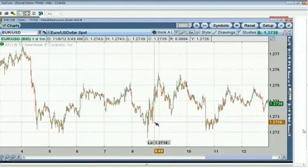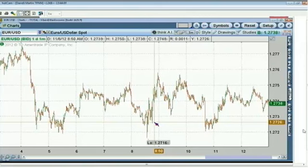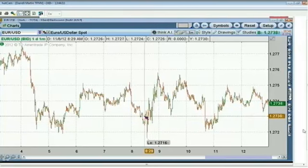It'd be very hard to trade that. I don't care if you're buying or selling. That'd be very, very hard to trade. But you still got a decent little move. You got about 30 pips to the upside here. And that you could have traded right there.